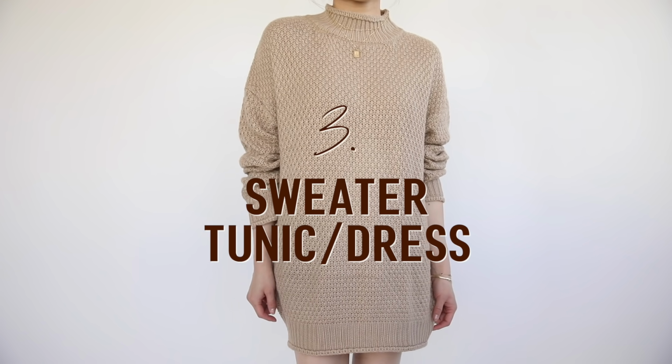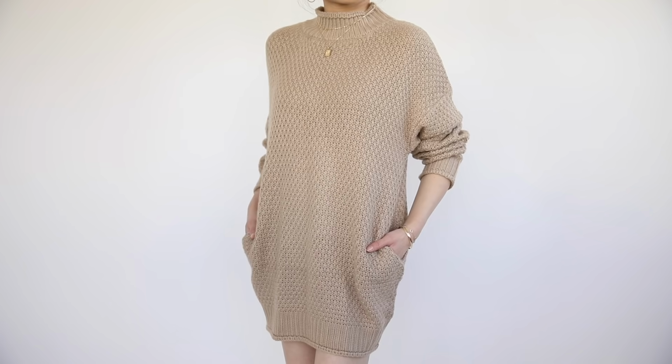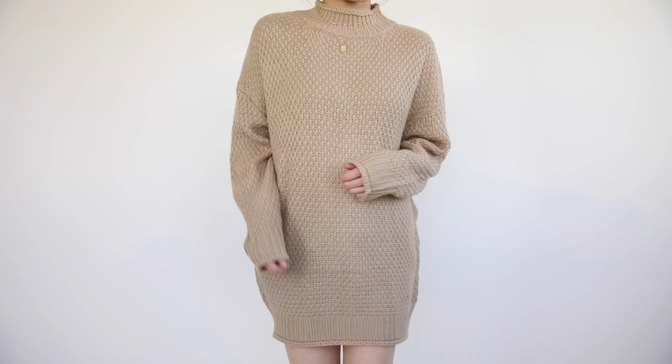Number three is a tunic style sweater, just something that hits mid thigh. I find it so versatile because you can wear it by itself with leggings, or also front tucked into some bottoms as an oversized slouchy sweater.